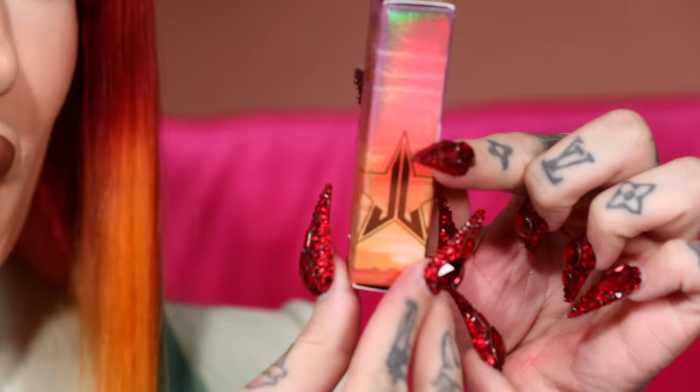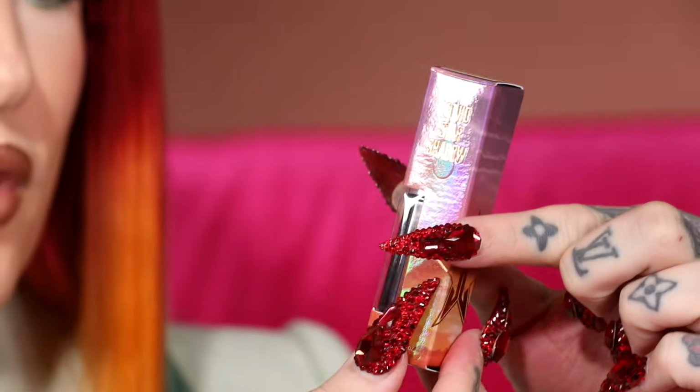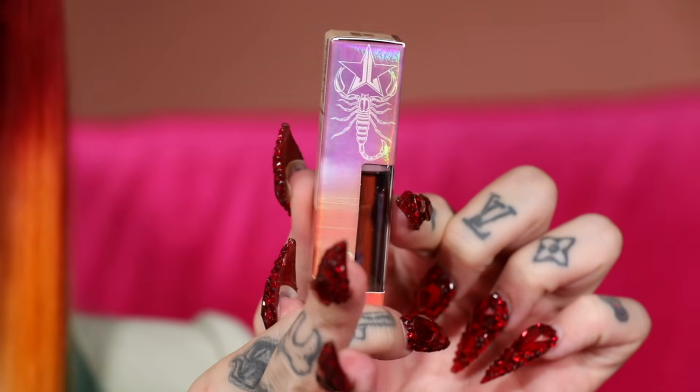And this is Jeffree's Diamonds. It's a beautiful white blinding shade with a little bit of pink reflex in there. If you've never used one of my liquid eyeshadows before, it comes in a unicarton like this. Of course, this is all tailored for the Scorpio collection. You see a little bit of the window so you can see the color that you're getting. The shade label, of course, is on top.